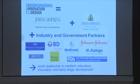We also bring in a large network of outside partners who are doing this kind of work in the real world. People from Johnson & Johnson, we're honored to have their support, and Jipigo as a partner in helping us understand what really will work globally. Medtronic, BD, Hogan Lovells, Wilson Sonsini, Polaris, and the FDA. These are just some of the major partners that we have developed over the years. And I think this provides CBID the opportunity for world leadership in medtech education, innovation, and early stage development.